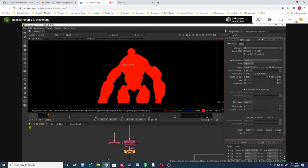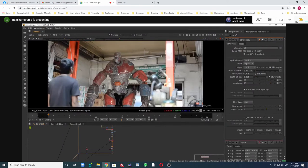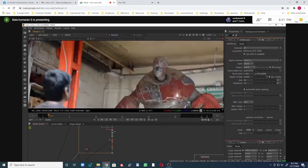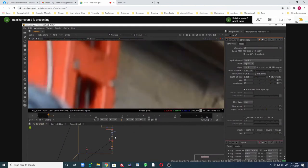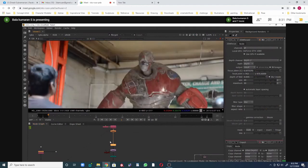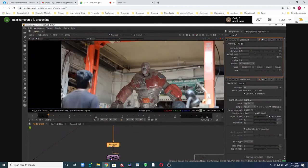So in this shot, it is very simple because he is just standing there. He is at the depth level of this pillar, right? You can see there is a little bit of defocus here. So in this, you might just get away with dropping in a defocus node. Put in a defocus, it might work.